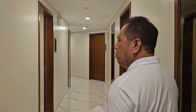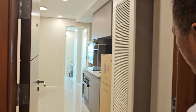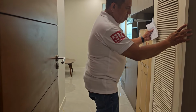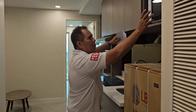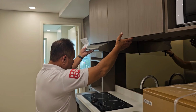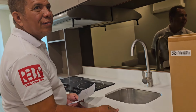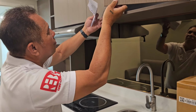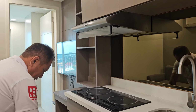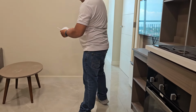We have a one bedroom unit, guys. So, nindot kayo ang tiles niya, super. Naay laundry area ni. Oven, cabinet, range hood, electric stove. Is this granite? Basta, it looks like granite. So, maayo siya, guys. This is a one bedroom unit.